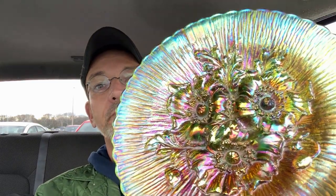So I kept looking at it and I said, okay, I think this is an antique one. It's not signed. So I did purchase it, get it into the car. And then I did search around a little bit to try to find it on the internet. And I did. It's a piece of Northwood and it is a poppy. It is a plate, and these came in several different colors. This is somewhat harder to find and valuable.